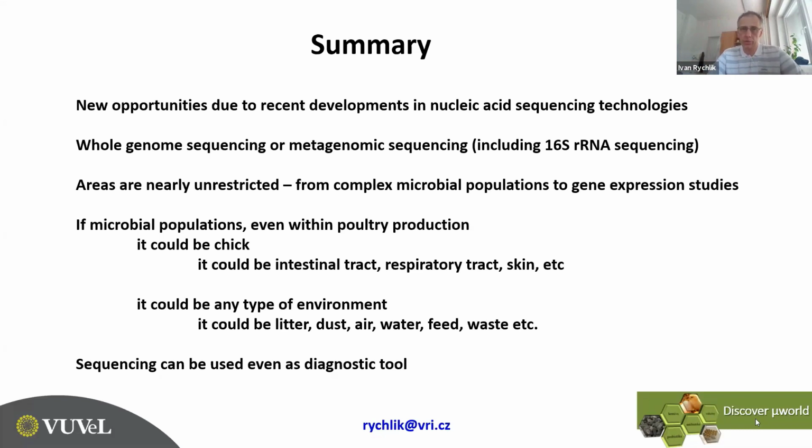From time to time, we are contacted by farmers with unspecific disorders in their flocks. And what we suggest to them is that we can sequence. We do not promise anything real because we do not know. Sometimes it works, sometimes it doesn't work, but not directly with poultry production, but within human diseases.